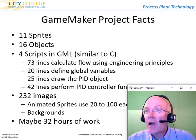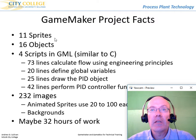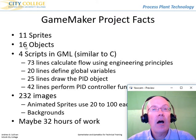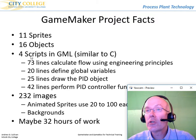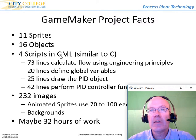But at a high level, some interesting facts to give you a feel about the complexity of a GameMaker simulation. Mine had 11 sprites, which are little animated objects in the game. I had 17 objects, which are little bits of code that control a sprite built into the game. I had 4 scripts, which are small snippets of code. It's in GML, which is GameMaker language. It's similar to C. I'm not much of a programmer, but I can cut and paste and hack my way through some code.